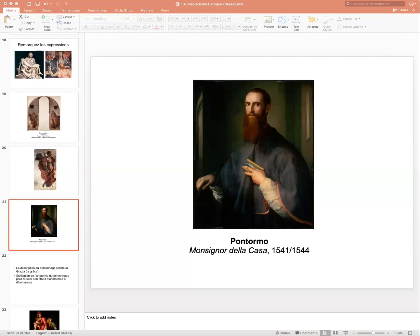So what do we see? What we see is, in fact, an exaggeration of, let's see, also.